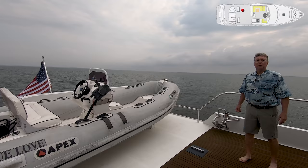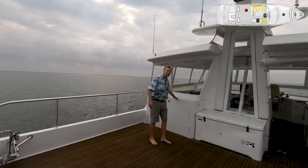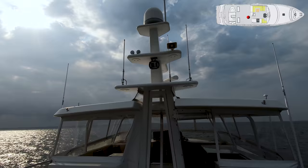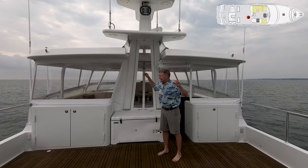And then up forward, we have built-in storage locker here. Electric ice chest, another storage locker here. This one's very deep, goes way forward, and that's where they keep the Marquipt ladder for boarding. You can see the towers up through here, up to the antennas up on top. You have a fantastic view from anywhere up here.